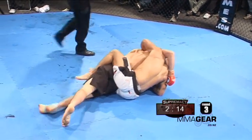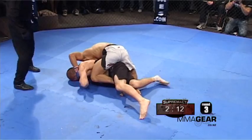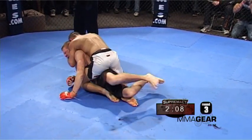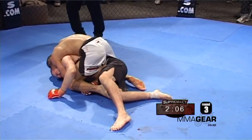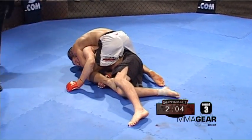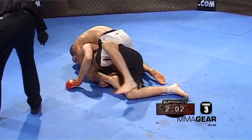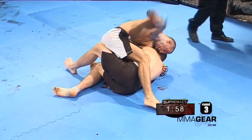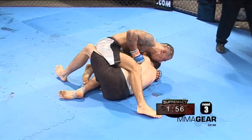Oh, he's still got his back. He's not letting go without a fight. Hasn't quite got the hooks fully in to stretch him out. Oh, his arm's right underneath the chin. Well, that's a very dangerous position there for Daniel Hooker. Got to be very cautious about what he does next. Oh, but he hasn't locked it up. He hasn't locked the grip up.